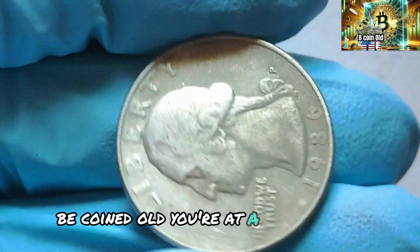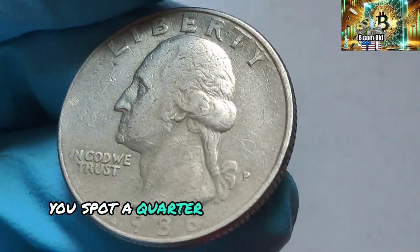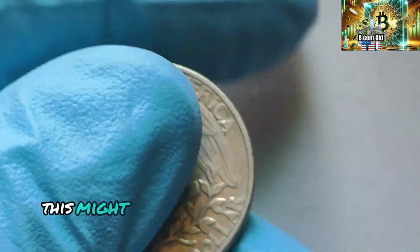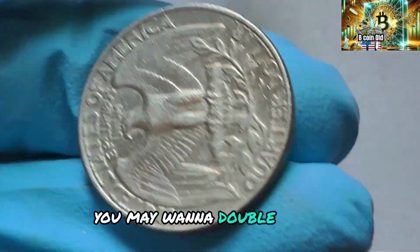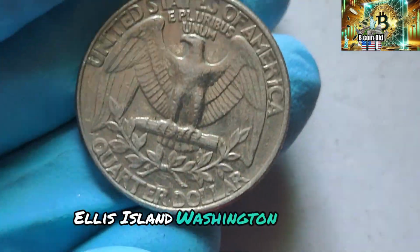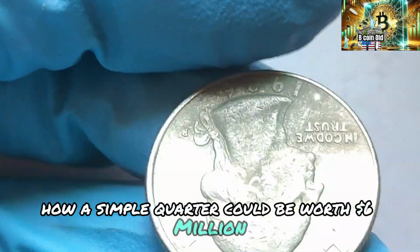Imagine you're at a garage sale, casually flipping through a box of old coins, not expecting much. Suddenly, you spot a quarter that looks a little different. It's got that beautiful, patriotic design, and you're thinking, this might be cool, but probably nothing special. Well, my friend, you may want to double check, because that quarter could be worth millions. Yep, we're talking about the 1986 P Ellis Island Washington quarter. That little coin could have you swimming in dough. Stick around to learn how a simple quarter could be worth $6 million.